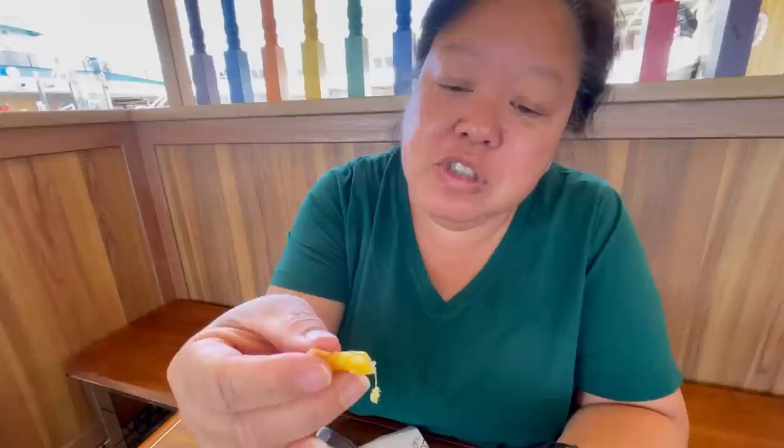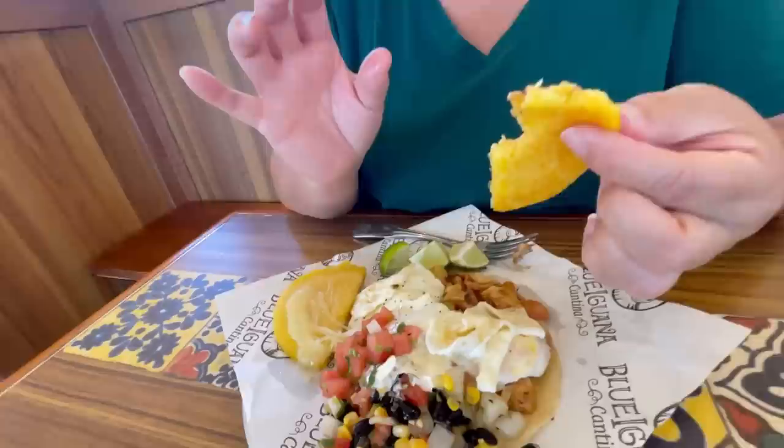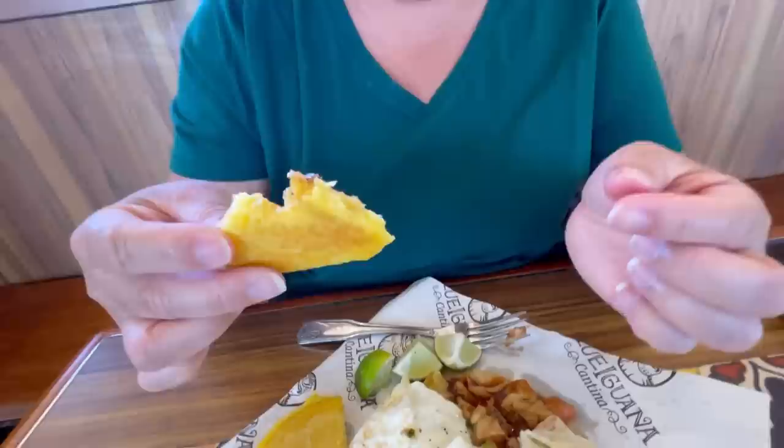The chicken is very mild. This arepa, I believe it's corn-based. Crispy on the outside, cheesy on the inside, a tad bit sweet. Not like a cornbread, but a really thick corn tortilla. It's gonna match with my salsas or anything that I put on it.